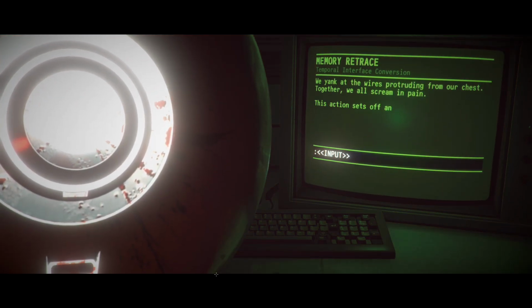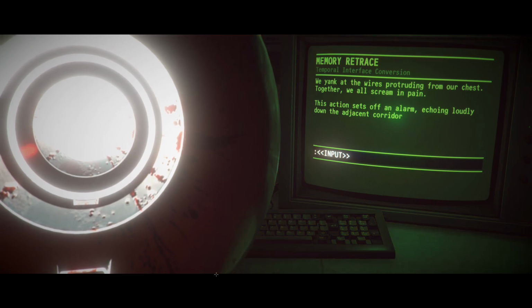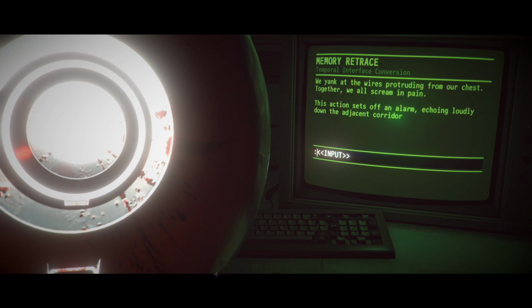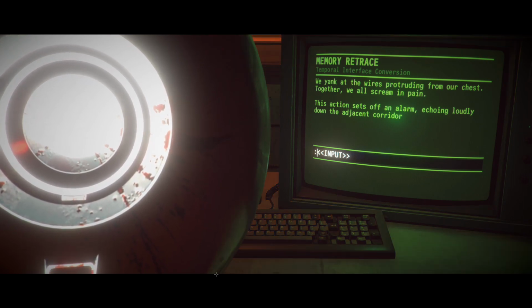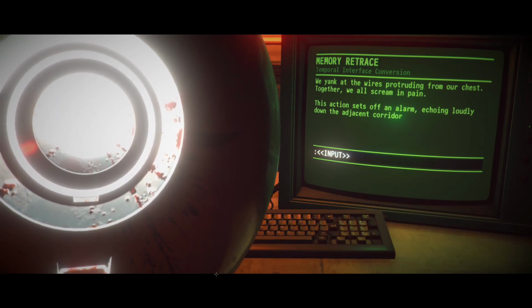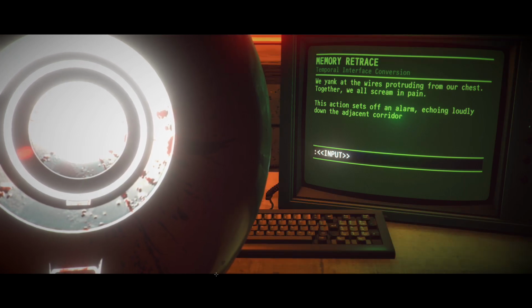What just happened? What's that alarm? Oh, God. There's been a disconnection in quarantine lab 15. Find out what's going on. Oh, God, we're controlling something in lab 15. We yank the wires protruding from our chest together. We're all screaming in pain. This action sets off an alarm, echoing loudly down the adjacent corridor.